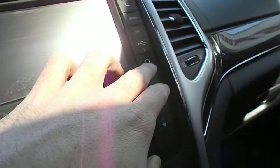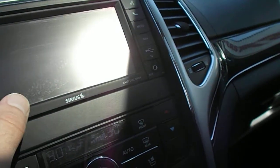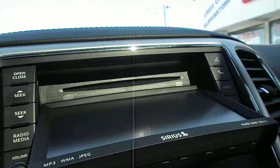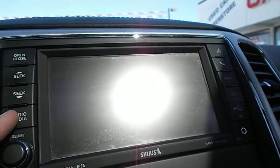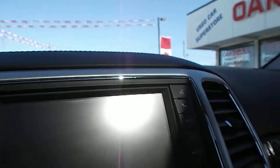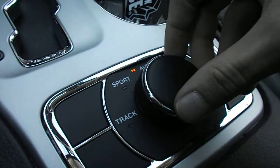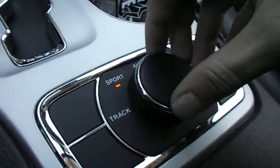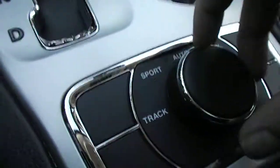You got your auxiliary outlet right there. And open and close this. You also have nav with this truck as well. You get your auto or sport or track.